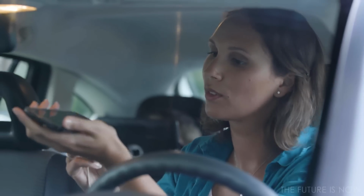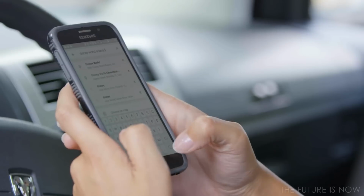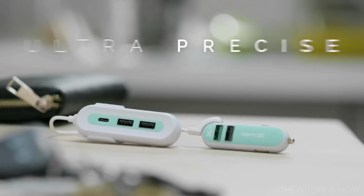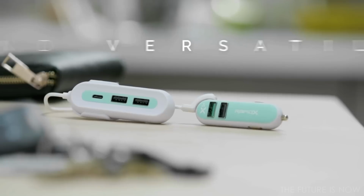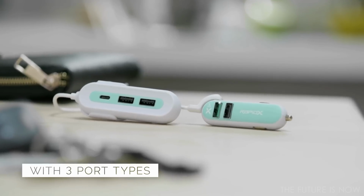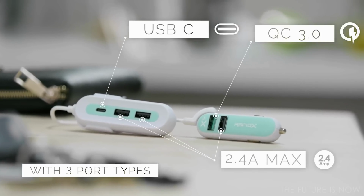But the X5 Plus isn't just the most versatile car charger on the market, it's also faster than the average car charger. Finally, a charger that can actually replenish your phone's battery faster than your GPS drains it. But aside from being ultra-precise and lightning-fast, the X5 Plus is also versatile. That's because the X5 Plus has five USB ports that include diverse charging options, like Qualcomm Quick Charger 3.0, USB Type-C, and three additional USB ports.